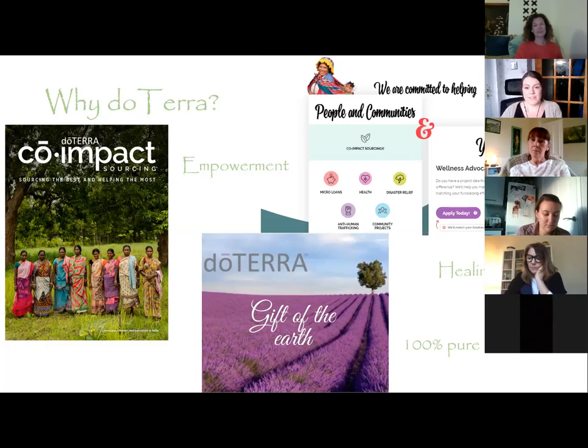Also, the Healing Hands Foundation is another initiative set up by doTerra, which is all about empowering change in communities all around the world. It works alongside the co-impact sourcing initiative in supporting community projects such as building schools and training facilities, health clinics, and providing clean water systems.